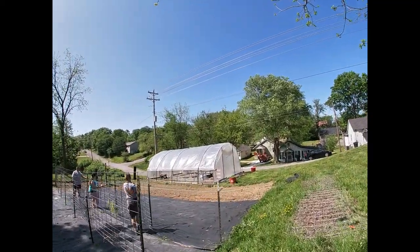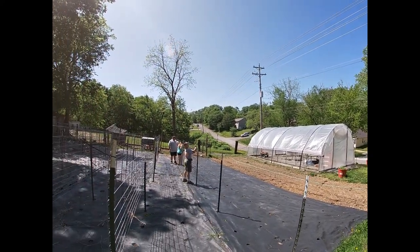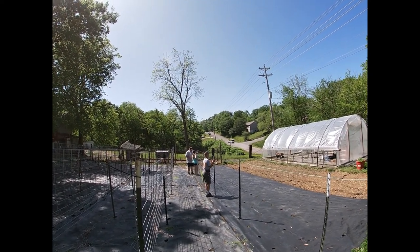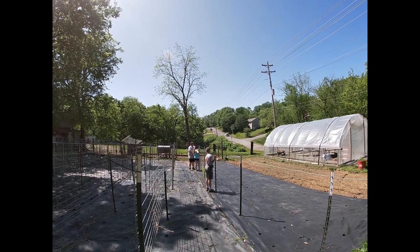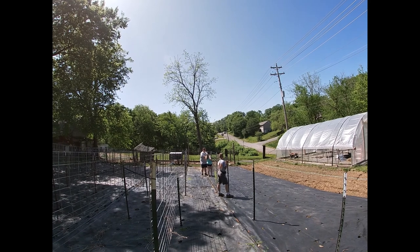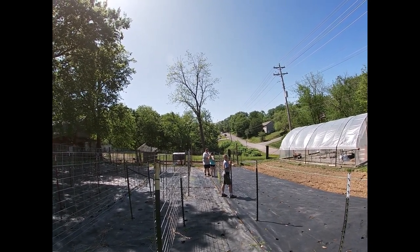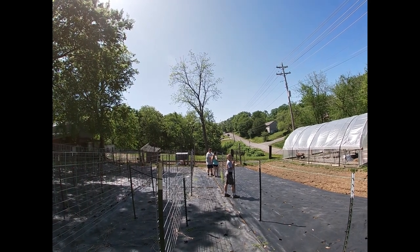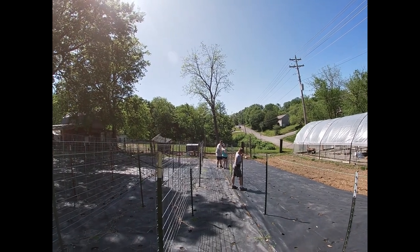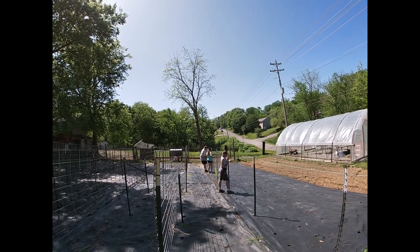Y'all all probably know from our comments that Olivia is not the most excited one about gardening. She likes the food that comes from it, but the work sometimes is not her idea. But she's here. She's outside. She's helping. She's learning. Maybe one day she might be thankful. Matthew's always thankful. I said, maybe one day you'll be thankful for all these things that we made you come out and do, and that you learned how to do.